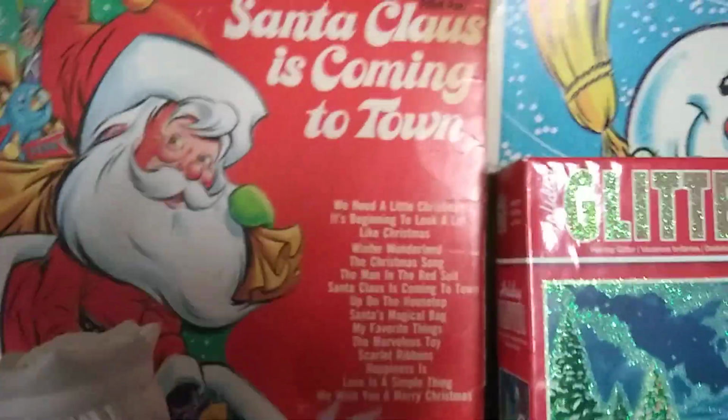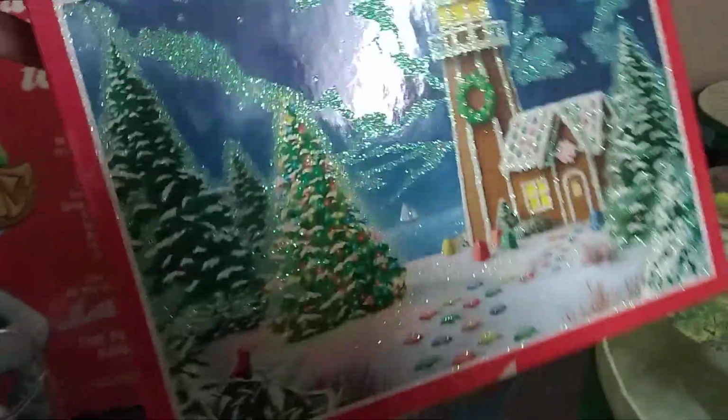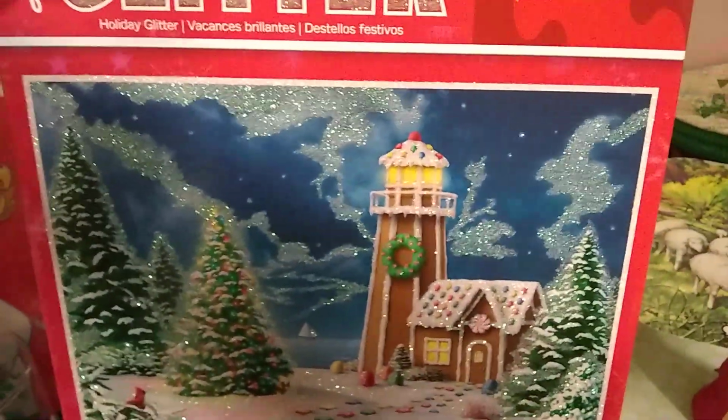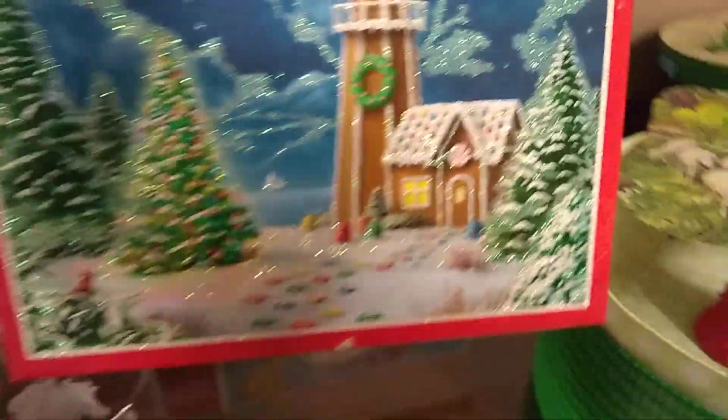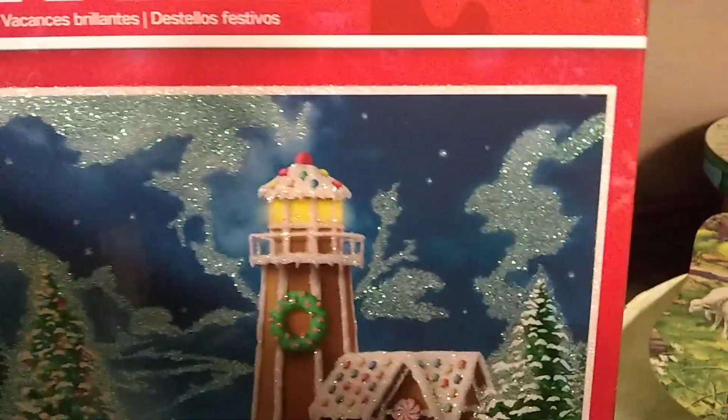Okay, so you saw the albums in the last video. What I forgot to show in the last video was this puzzle. I also got this at ARC, and I just have the box top because I'm actually putting this together right now downstairs, well, in the den, and it is gorgeous. Look at it. I want to say it was $1 or $2, but it was half price because it's a Christmas theme. But it's glitter, and it's real fine glitter too.